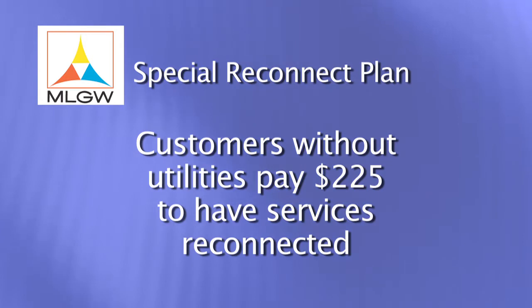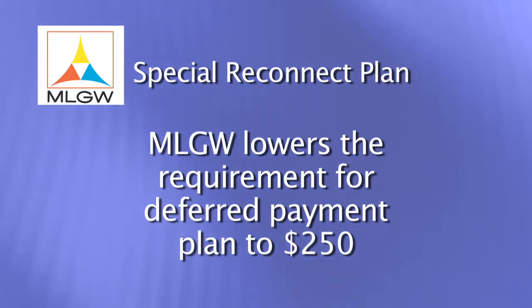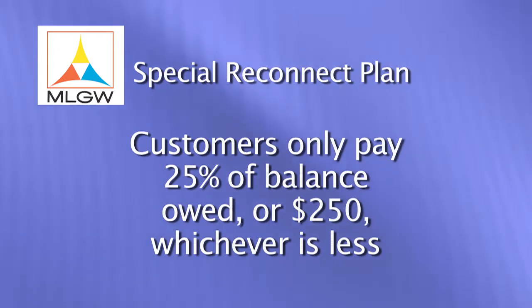MLGW's special Reconnect plan allows customers who are without utility services to pay $225 to have their services reconnected. The remaining balance of the customer's bills is then spread over 6 months to ease the customer's financial burden. During MLGW's special Reconnect program, the utility lowers the requirement for a deferred payment plan to utility bills that are $250 or more, as opposed to utility bills that are $500 or more. Customers only have to pay 25% of the balance owed, or $250, whichever is less.